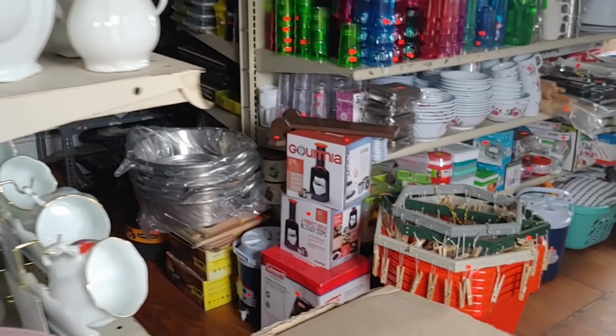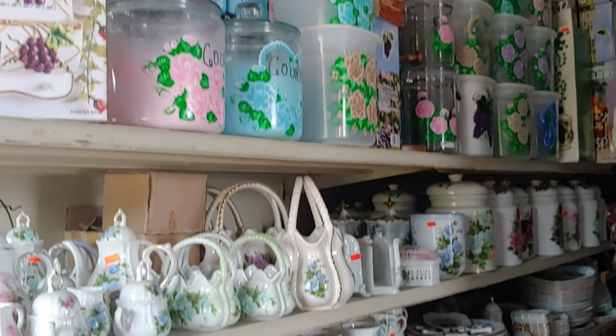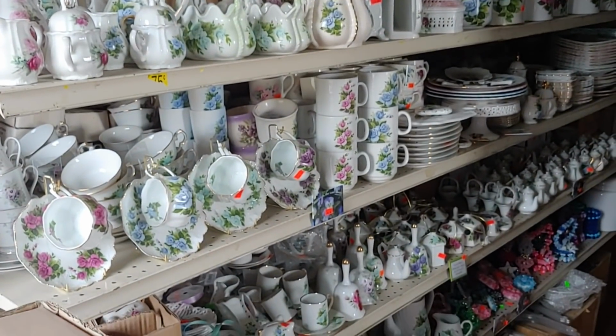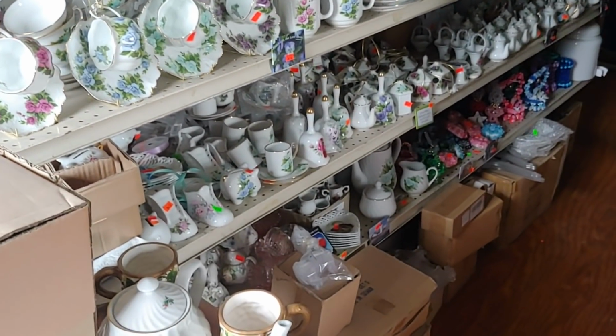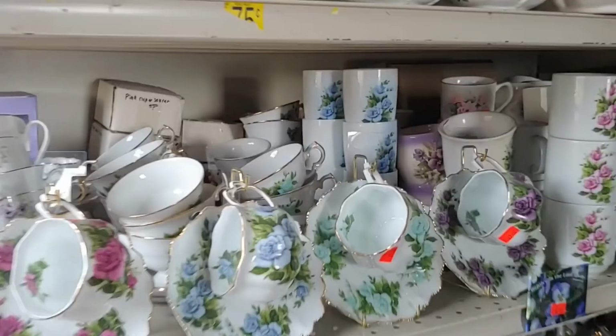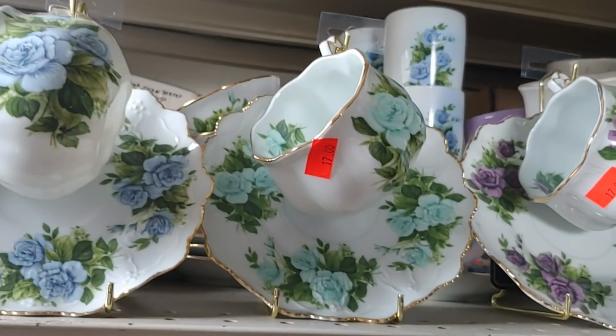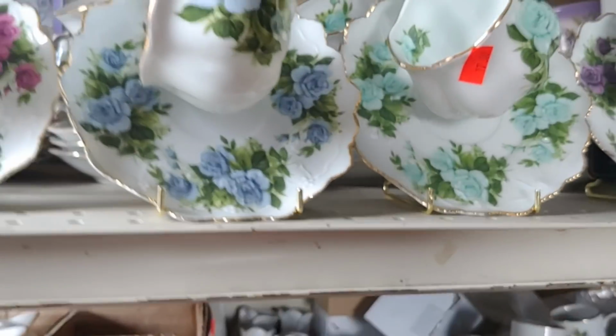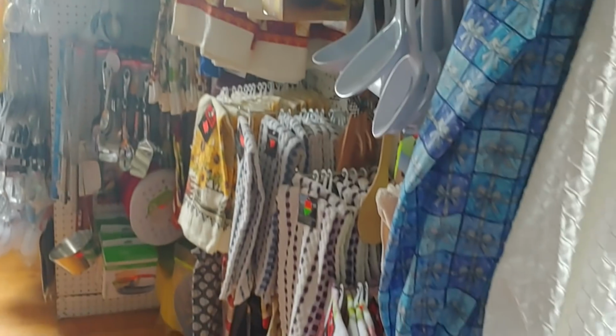There's actually no electricity in the building, so if you come in here on a really gloomy, dark, cloudy day, it's very dull. You know, the lighting inside is very dim because they don't light it other than the window light. Here's some cups and saucers, $17. I'm guessing that's for one cup and saucer. Just some kitchen towels and basic kitchen.